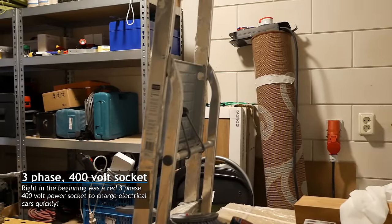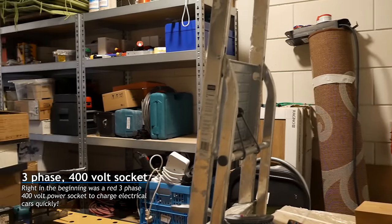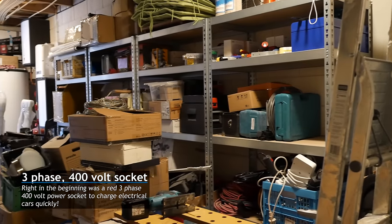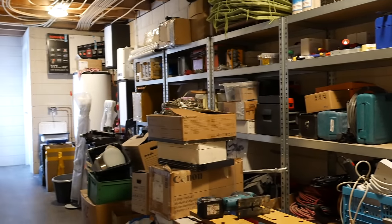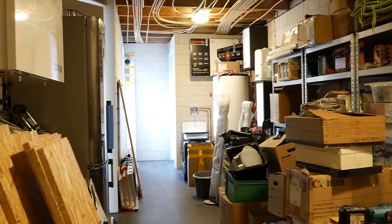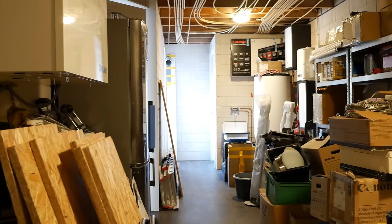As you can see, the garage is still a bit of a mess, but it's very nice and spacious, so we can store lots of items. Before moving in, we constructed the racks you can see, which is a good tip for anyone moving. Build some storage space first.